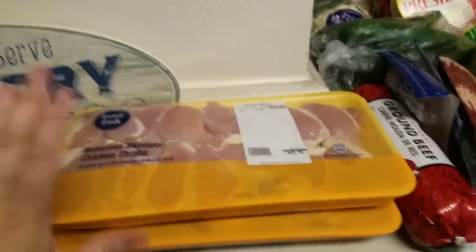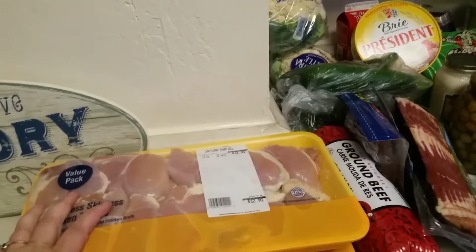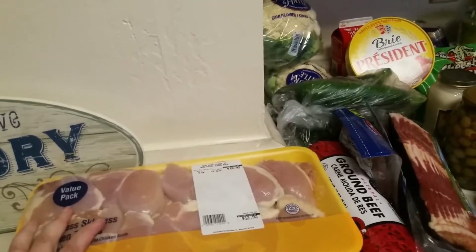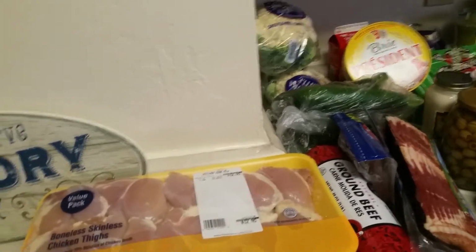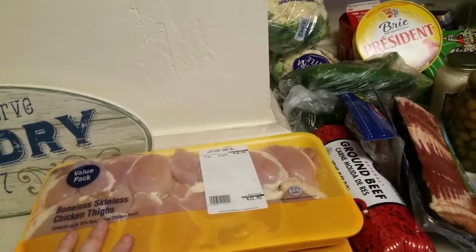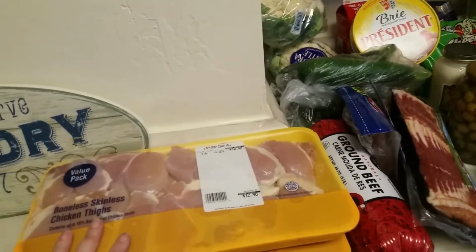So to start here, I have 2 packages of chicken thighs. And one of the things I do to save money is I actually do shop at Walmart and I price match. I'm going to show you when I fill in the menu plan with the shopping list that I do. It'll show you kind of how I do that.